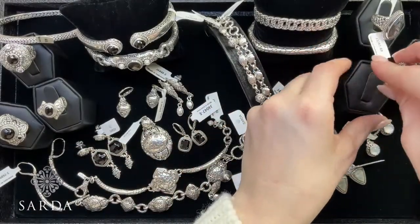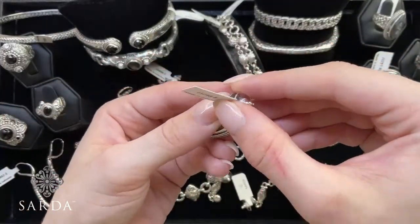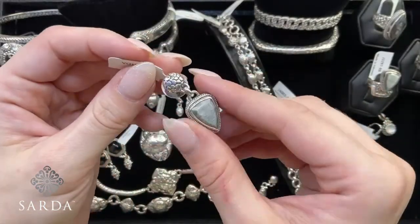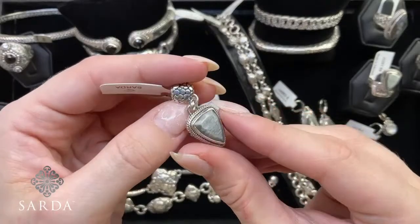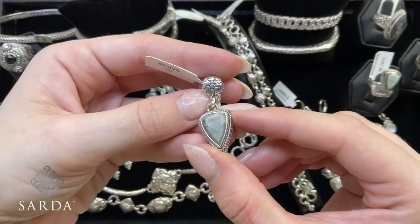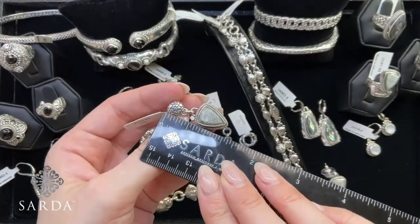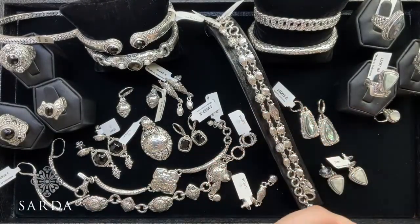And then we have matching earrings too. J3298 are also the gray cat's eye quartz earrings for $119.99 as well. And we've got the flattened Jawan beads on that post. Now look at that cat's eye. Victoria said it was very cool on your finger. It looked awesome. It's a really cool ring. I think it's one of those that people would stop you and go, oh my gosh, what is this? I need to know more.